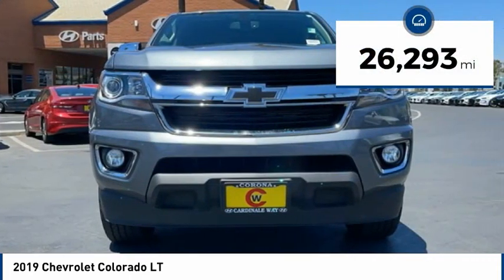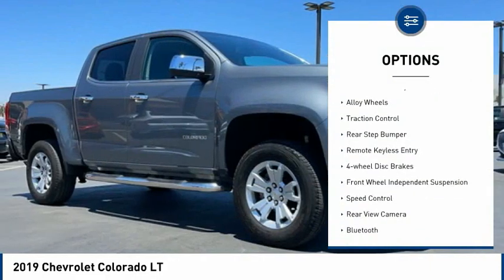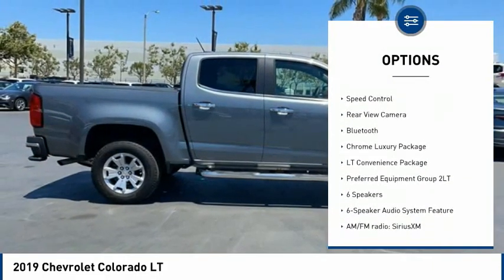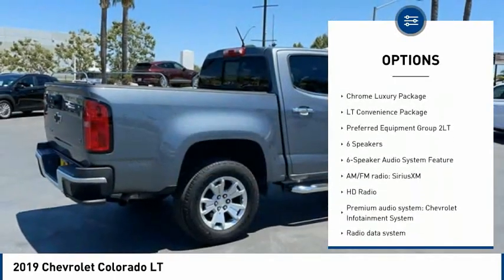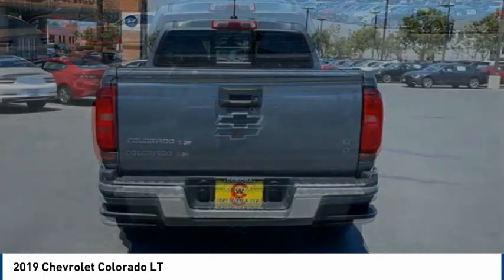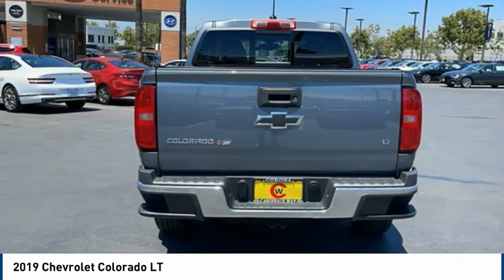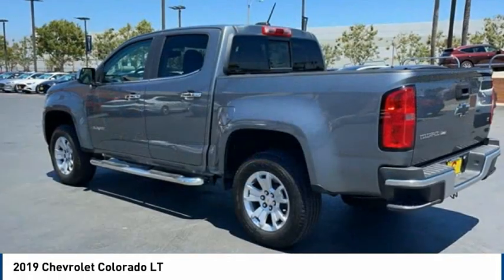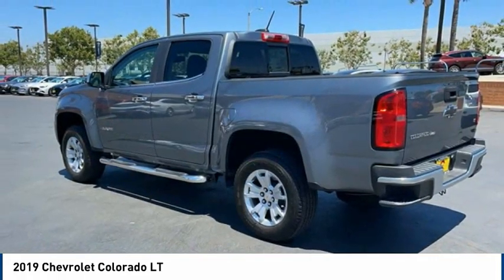Here are some of this vehicle's great options: electronic stability control, alloy wheels, traction control, rear step bumper, remote keyless entry, four-wheel disc brakes, front wheel independent suspension, speed control, rear view camera, Bluetooth. This isn't just a vehicle, it's an experience. So stop in for a test drive today.